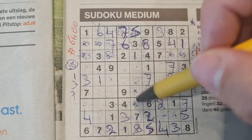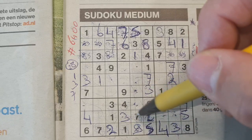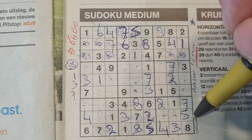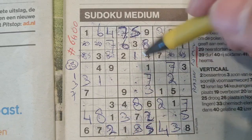One box left in this big square. For the numbers, the 1, the 2, the 3, the 4, the 5, the 6, the 7, the 8 is missing. 8 in this row, 8 in the last row. So the row between, the only place left for the 8 should be there.